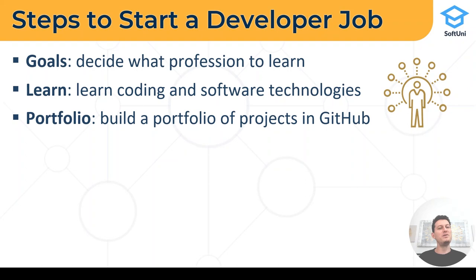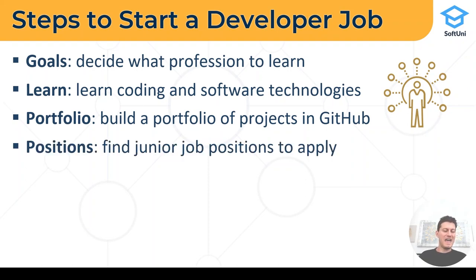The next thing is to build a portfolio of projects in GitHub. I will explain all of these steps in details a little bit later, but the portfolio is quite important because this is the proof that you have some experience, that you have some skills, that you have a proven track record of writing code with certain technologies, etc. Portfolio is even more important than your CV. And the next step is to find junior positions to apply for, positions which are good for you, positions which match your skills and which match your dreams about what you want.